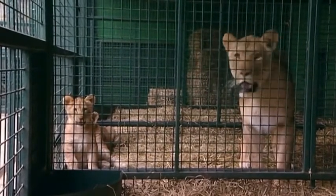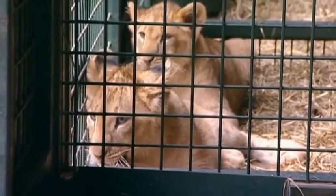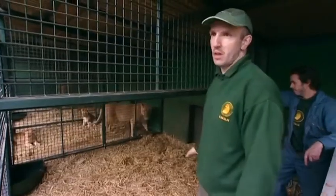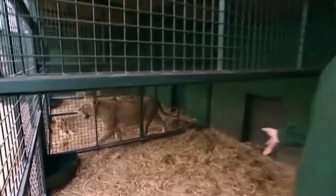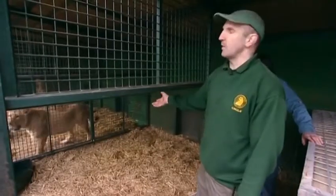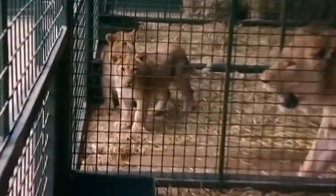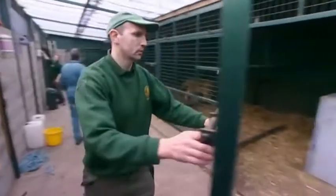But Zazie has cubs and a mother's instincts. Zazie's a little bit stressed because she's been watching what's going on. Obviously knows something's up. She's obviously a little bit concerned, more so for the safety of her cubs. Which is admirable and understandable.